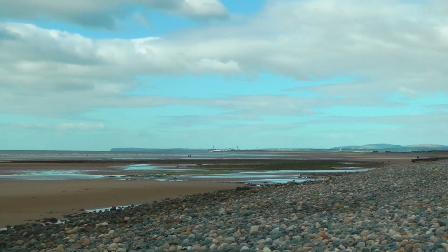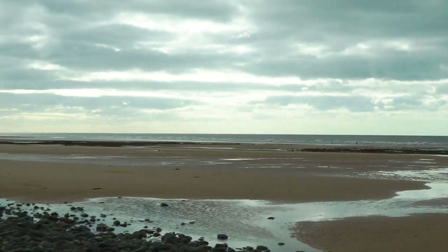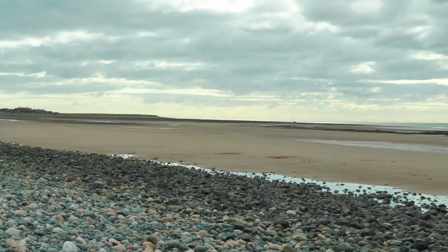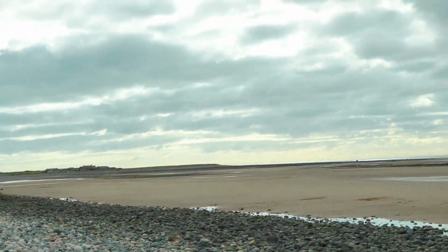Great big open beach, just like down Sarscroft, just a bit further along the shoreline really. Another nice beach to come on a nice day, or even a bit of an off day like today, really. Very nice.